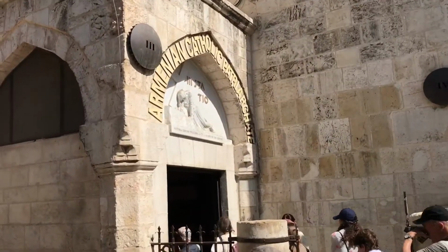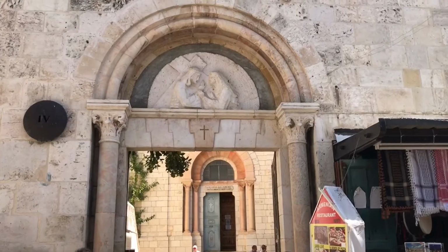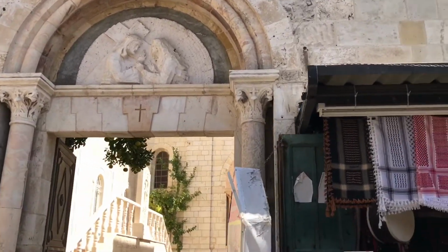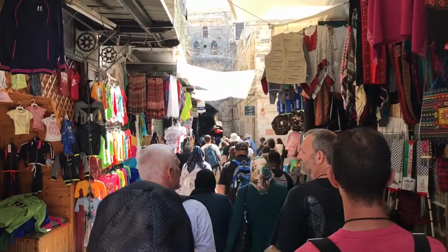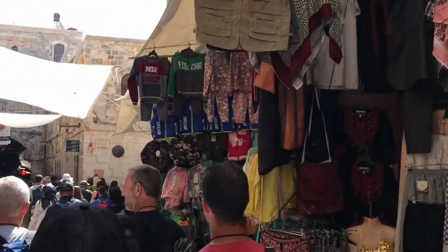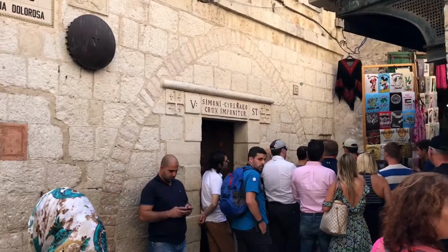Station 3 is Via Dolorosa, where Jesus stumbled. Station 4, where Jesus met his mother, Mary. Not in the Bible. And all the t-shirts. Stop number 5, where Simon of Cyrene picked up the cross.